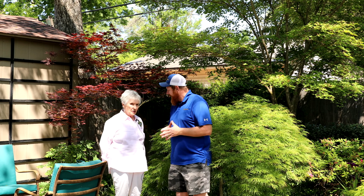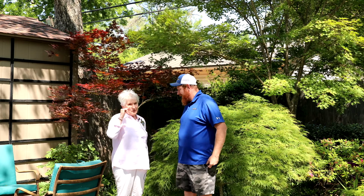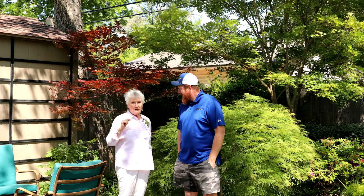What a beautiful garden down here in Dallas, Texas. It shows you that you can grow Japanese maples down here in the heat of the South, down here in Farmers Branch, Texas. Cindy, thank you so much for having us and walking us around your garden. This garden is just immaculate. Well, thank you. It's really my pleasure to have you guys.